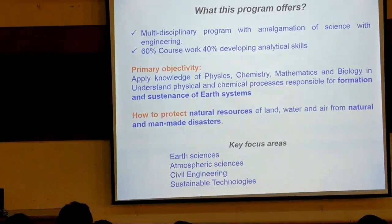Many earth and environmental scientists look into those aspects to see how fast you can take this from nature and how you can store it in different components of our system. The key focus areas are earth science, atmospheric science, civil engineering, and sustainable technology.